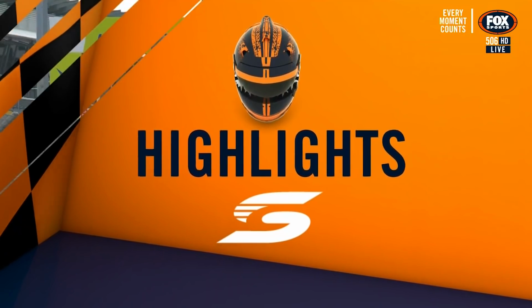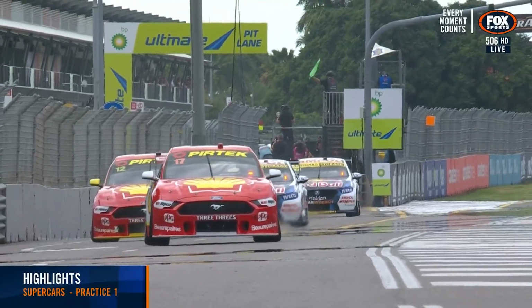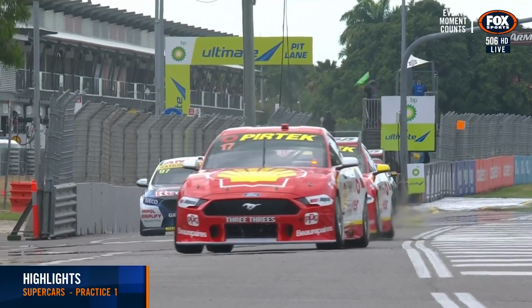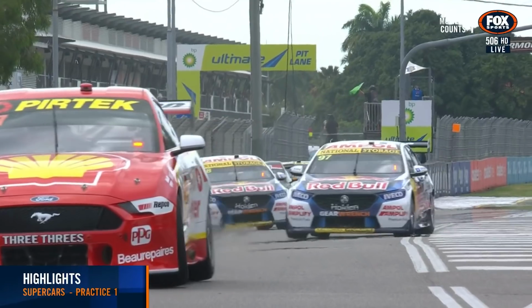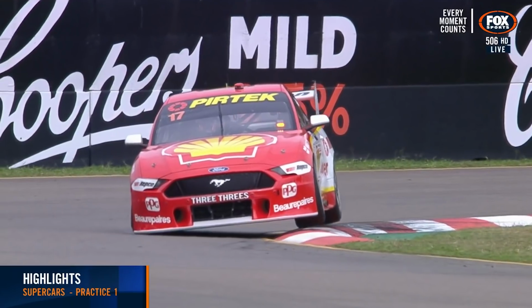Check out the highlights now for our first of two practice sessions, Robson Civil Townsville SuperSprint, 8th round of the Virgin Australia Supercars Championship. Cars went out with an overcast sky, 23 degrees initially. It bumped up about 1 degree through the 30 minutes.